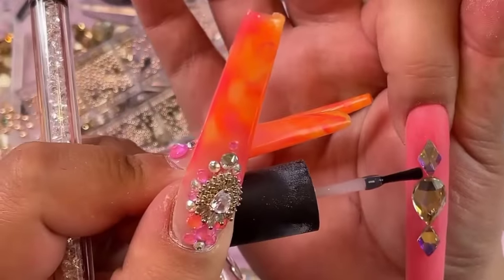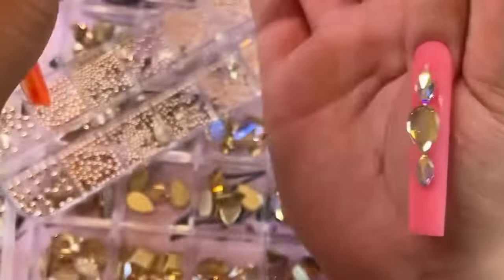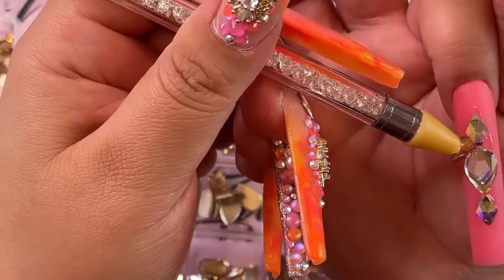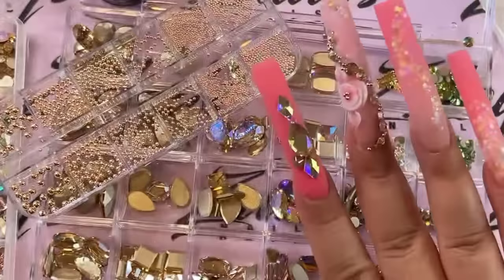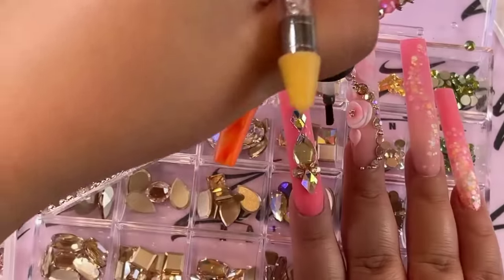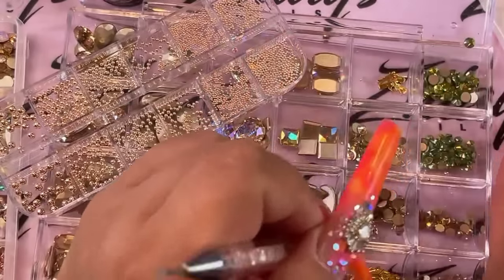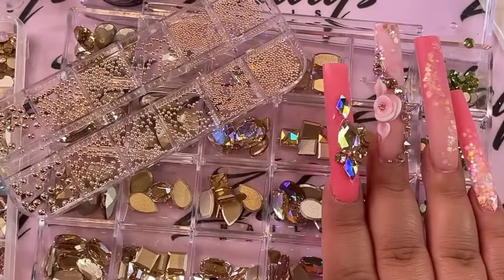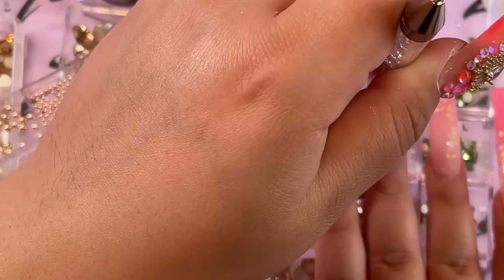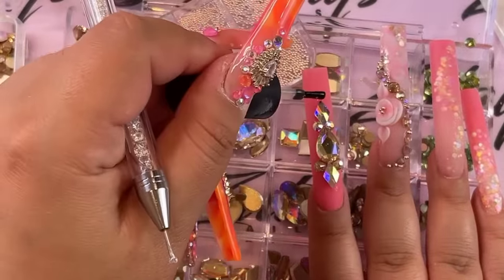Okay, let's add. I always do this. I don't know why. I always put like two other ones right here. It's like they could never stay by themselves. They have to be accompanied by two more blings. Always, always. And then right here, I'm gonna put the pink ones. No, that one's too big, ma'am. We wanna go smaller. I'll do AB. And then time to add the balls.